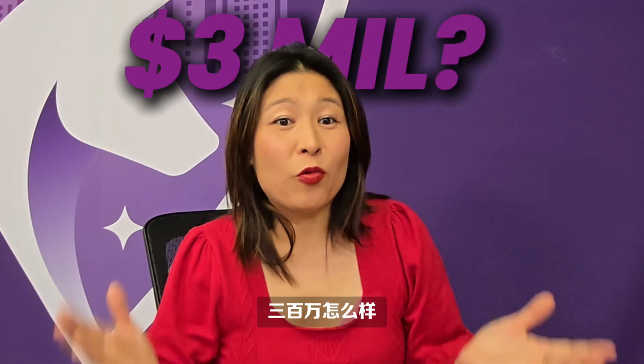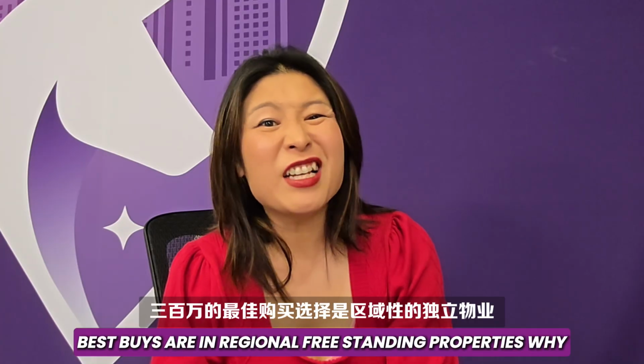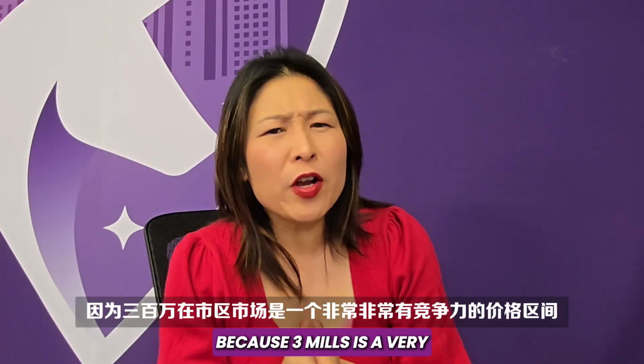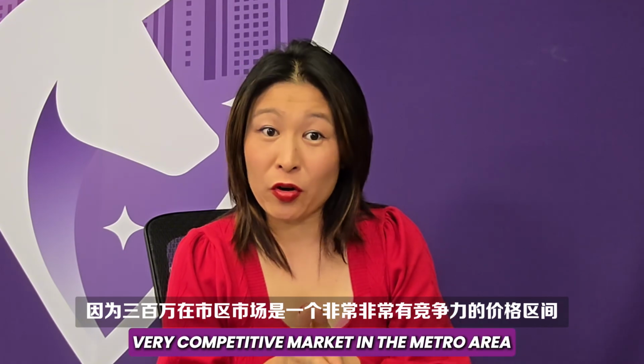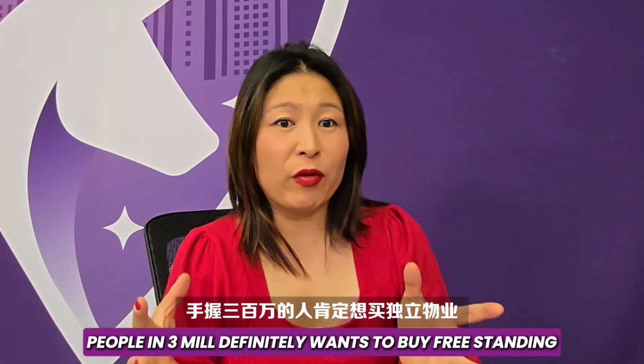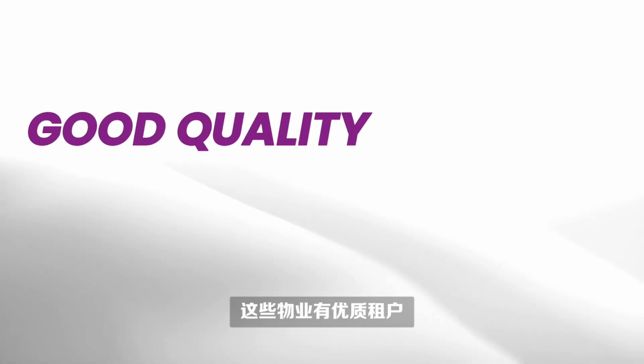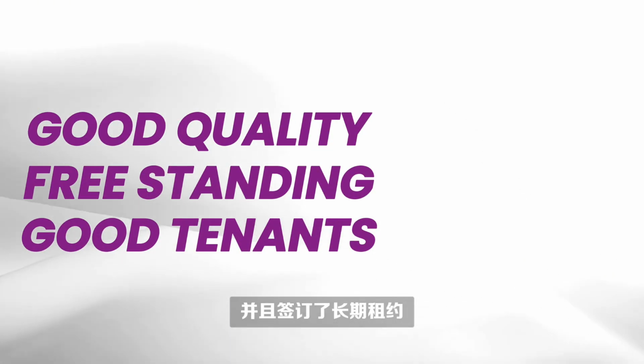What about 3 mils? 3 mil best buys are in regional freestanding properties. Why? Because 3 mil is a very, very competitive market in the metro area. In the metro area, people at 3 mil definitely want to buy freestanding, so they're competing for good quality freestanding with good tenants on long leases, right?